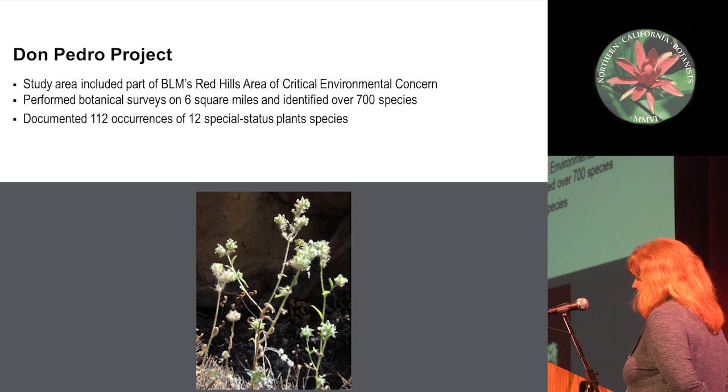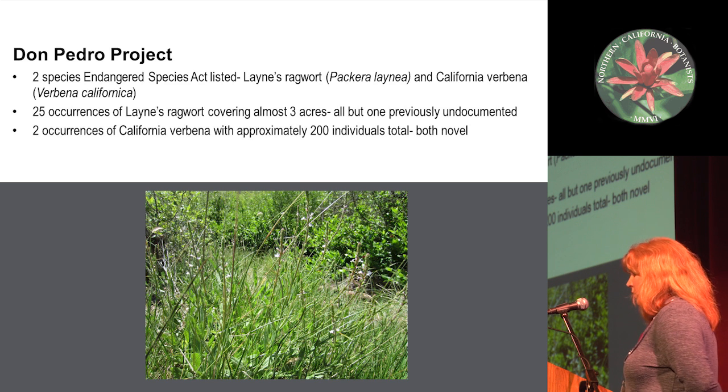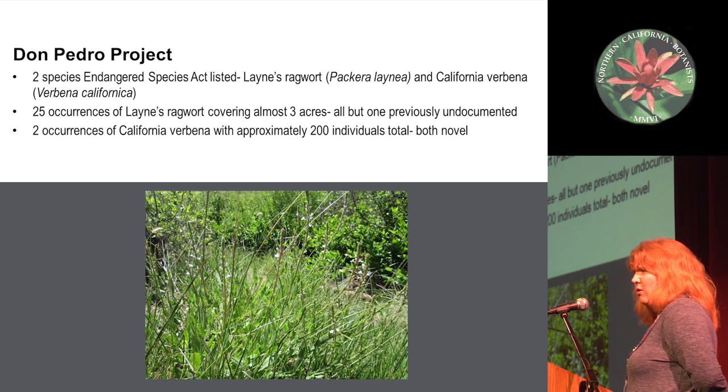We did 6 square miles of surveys, identified over 700 species, including 112 occurrences of 12 special status plants, including 2 endangered species listed plants, the Lane's ragwort and the California verbena. There were 25 occurrences of Lane's ragwort, covering almost 3 acres, all but one of which were previously undocumented, and 2 new occurrences of California verbena.